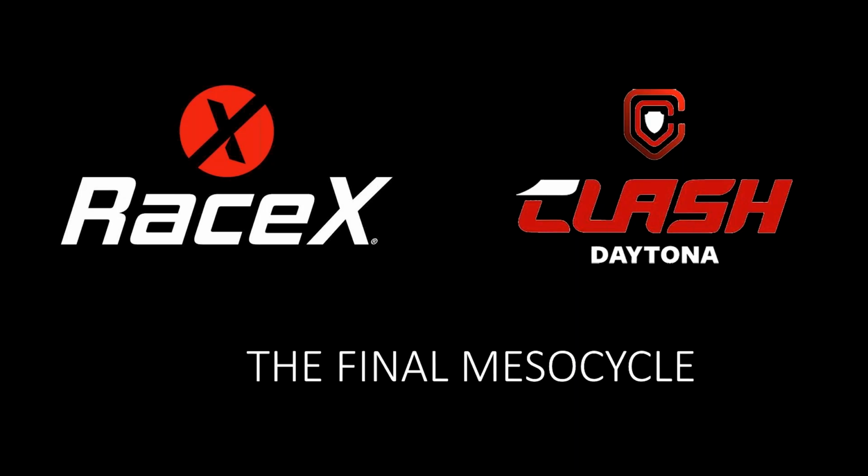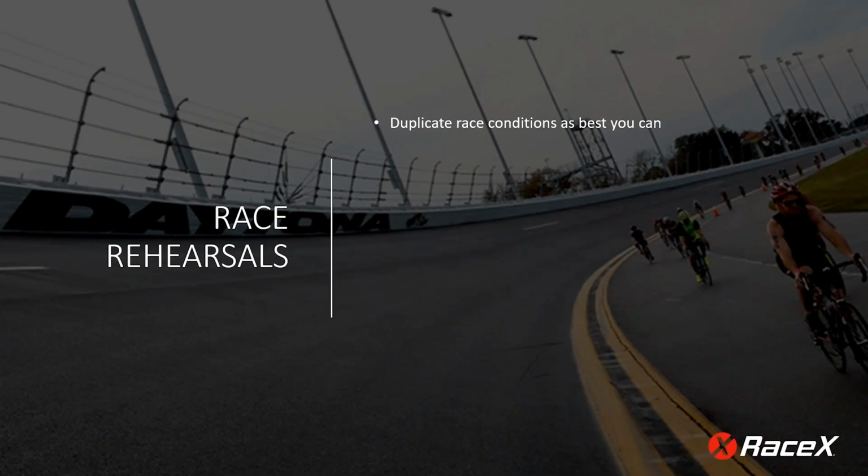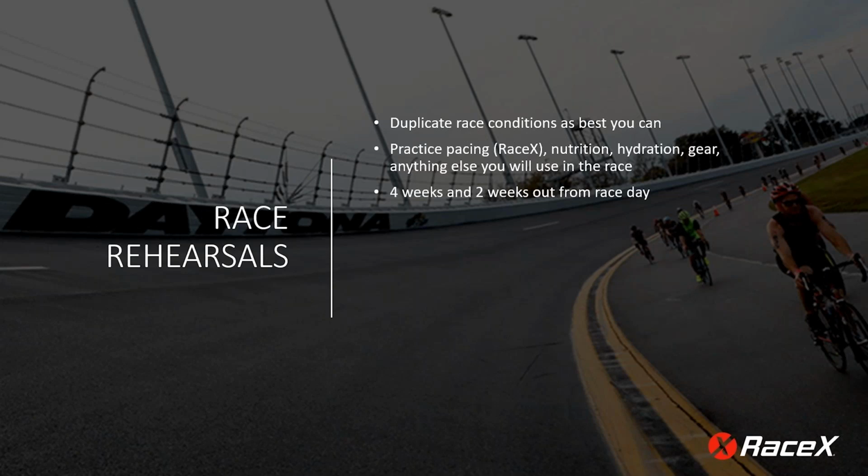All right, we are headed into the final mesocycle, so it's important to get in race rehearsals. In these race rehearsals, you want to duplicate race conditions as best you can. You want to practice everything. This is primarily going to be your pacing, which is going to come from RaceX. And then also it's critical to know your nutrition and hydration protocols, have those tested and dialed in for race day. You also want to test your gear and make sure everything is in good working condition prior to race day. These race rehearsals are going to start this weekend, so 4 weeks out and 2 weeks out from race day.